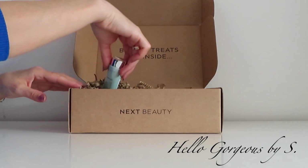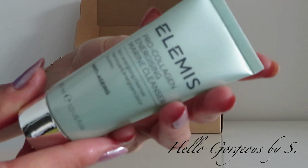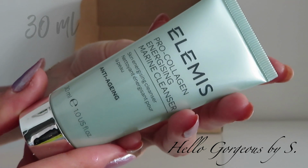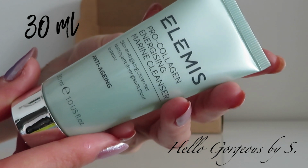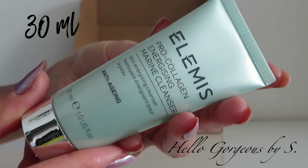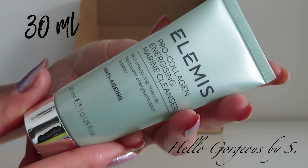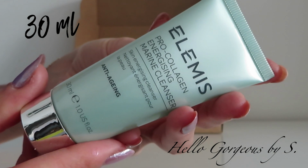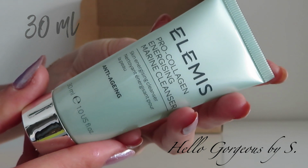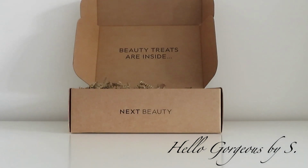The fifth product that we find is from Elemis, their Pro Collagen Energizing Cleanser. This gel cleanser helps energize the skin for optimum performance, supercharged with minerals. The advanced formula leaves the complexion looking beautifully revived and rejuvenated. I had this cleanser in the past and it was great. It's gentle with the skin, only good things about it.